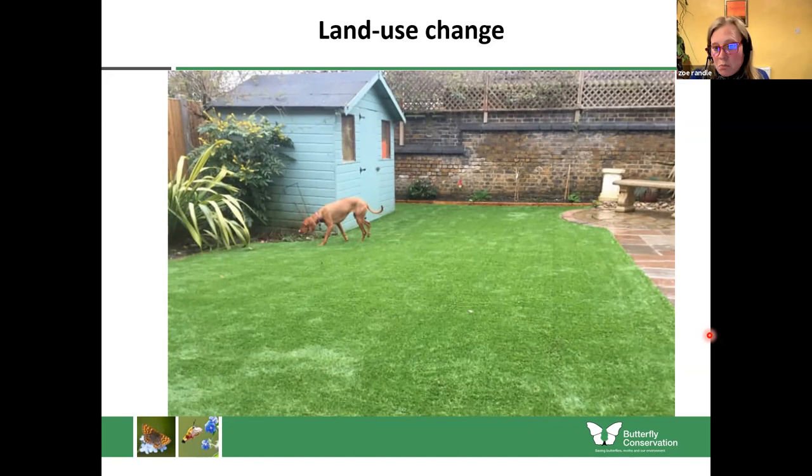You can vacuum your artificial grass, and there are also hints and tips on how to remove dog mess and the smell of dog deposits from your artificial grass. So, like I said, it's going to be the next big nemesis, I think.